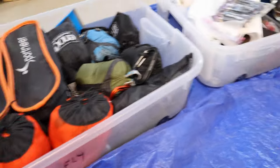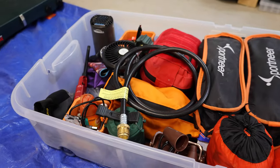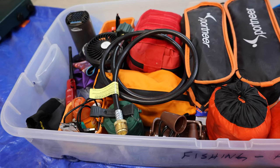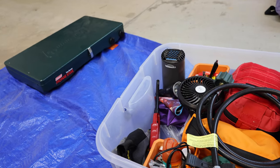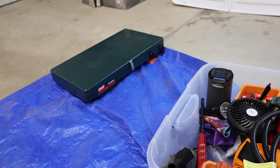So overall, we'll be able to just throw these two bins into the truck and pretty much have everything we need for a quick camping trip for a night or two. We would have to pack a couple extra things. For instance, we'll have to pack our camping stove. That used to be on the top bin of our Tacoma, but we don't have that set up on our current truck, so we'll just have to toss that in the back.